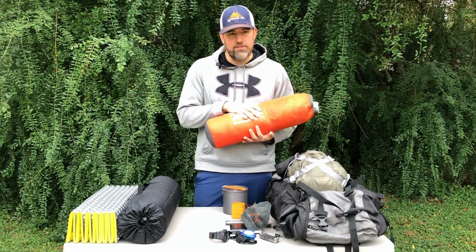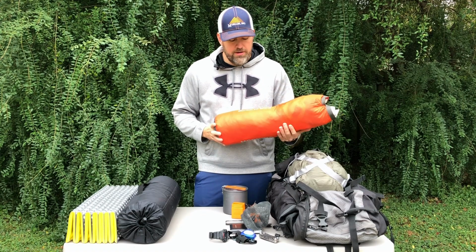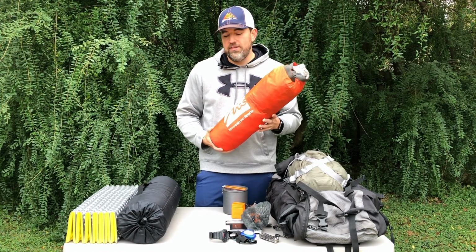So this is my tent. I've used it at the off-road property. I've used it in parks and forests all over America, and it's easy to set up.